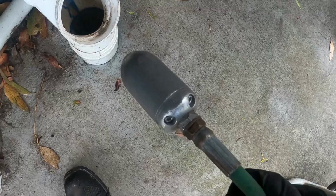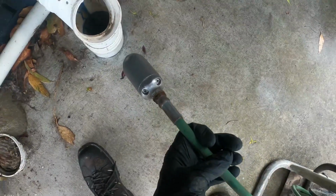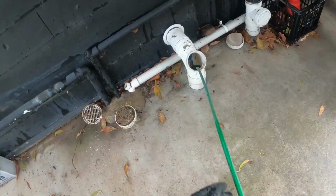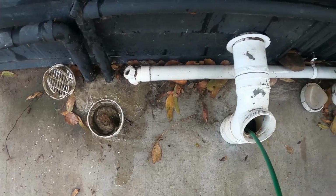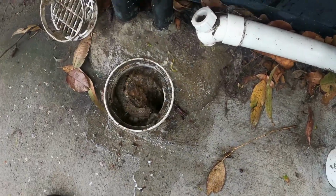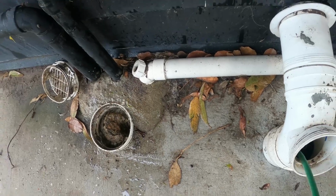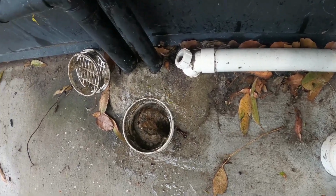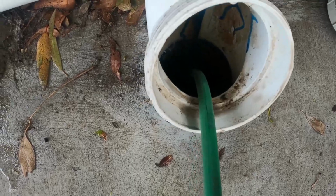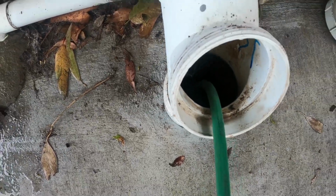Okay, big penetrating nozzle on, and we're gonna whack this one down and hopefully pop it and see what's going on. I can hear it gurgling. I did hear a gurgle. I think it's dropped. You can hear it now. This is going down.